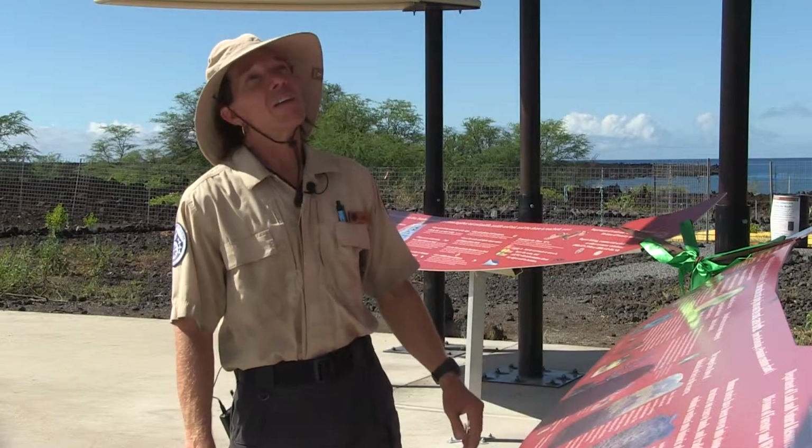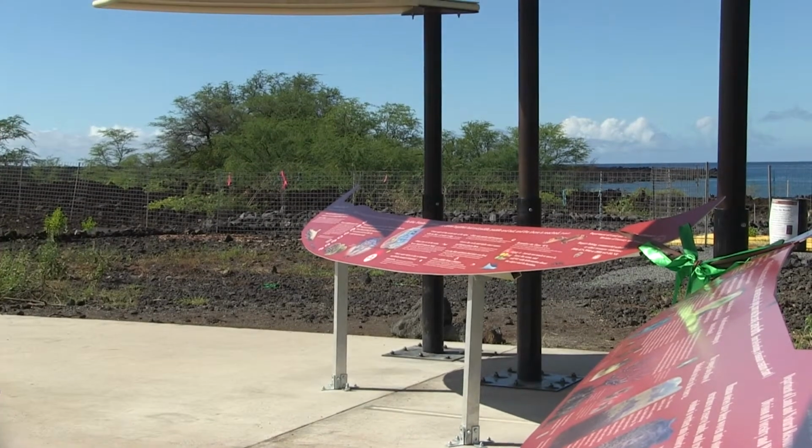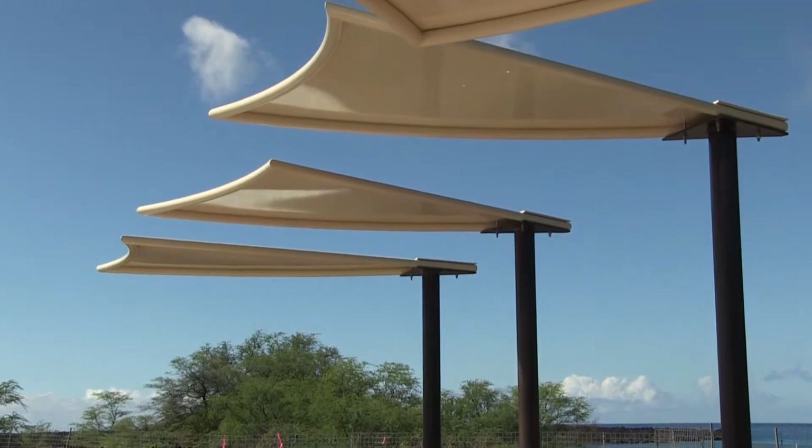And of course, there are still clues when you look up. In the sails, we have the major constellations that are used in navigation.